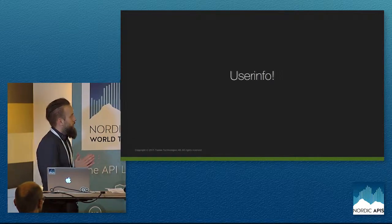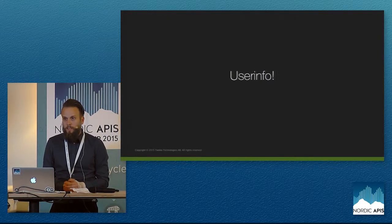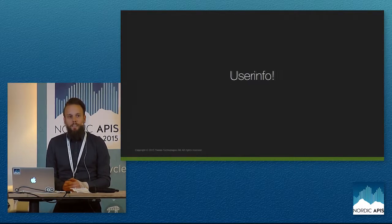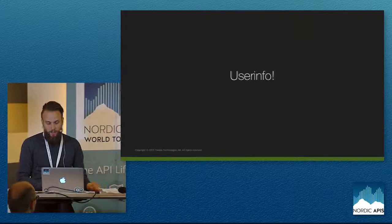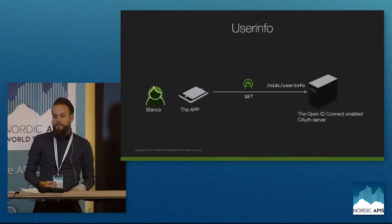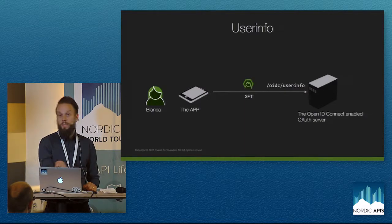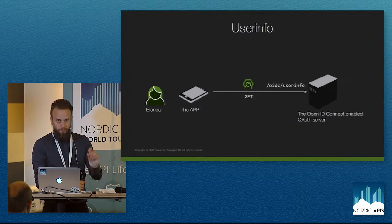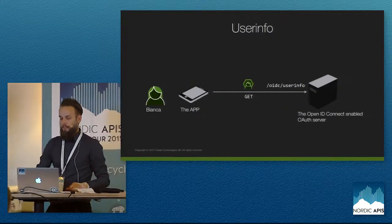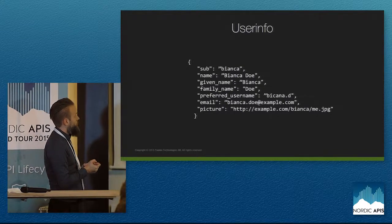So one thing that is really, really interesting about OAuth and OpenID Connect is something called user info. And user info is an endpoint that is the simplest form of an identity endpoint that you could ever imagine. It looks like this. It is something, something slash user info. And you call it using a GET, and you pass in your OAuth token, like you would call any API using OAuth in the authorization header, Bearer, space, OAuth token.